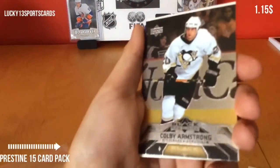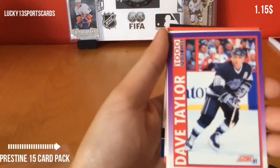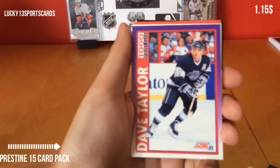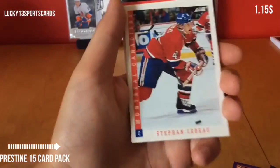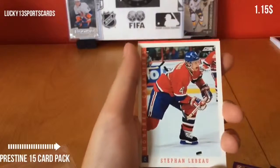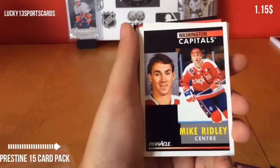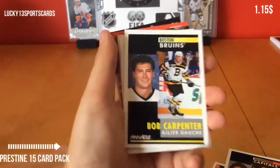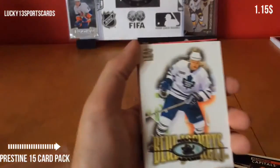We got a single diamond, black diamond, of Colby Armstrong from Upper Deck. We got Dave Taylor, 1,000 Points Club. We got a Stefan LeBeau from Score. Pinnacle Mike Ridley, the Washington Capitals. And another Pinnacle of Bob Carpenter for the Boston Bruins.